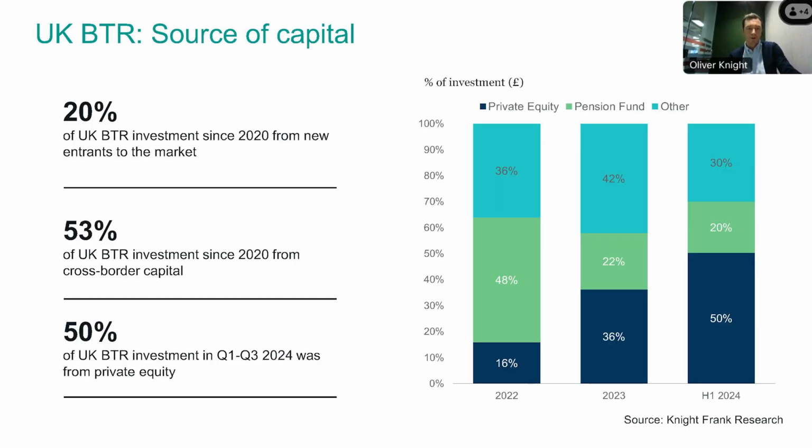If we start with the who, well, the numbers on this slide just give a slightly more detailed breakdown as to where the money is coming from into the UK. And really one of the key themes here revolves around the diversity of capital coming into the market, which helps build the case as to why the build-to-rent sector in the UK has been so resilient in terms of investment in recent years. So since 2020, for example, a fifth of investment coming into the market has been from new entrants. So that's partly more established multifamily investors from places like continental Europe and North America, looking to gain a foothold in the UK. But what we've also seen is big pivots from investors who've traditionally been focused on other asset classes and who are looking to diversify income streams.